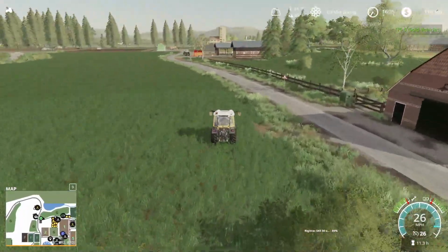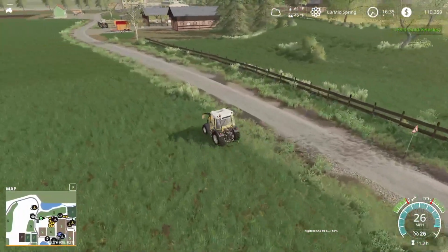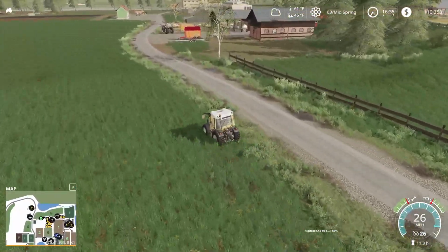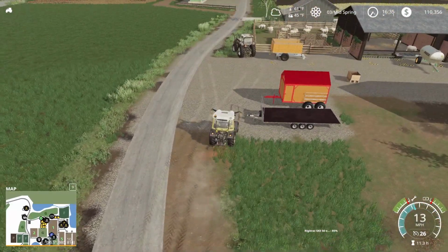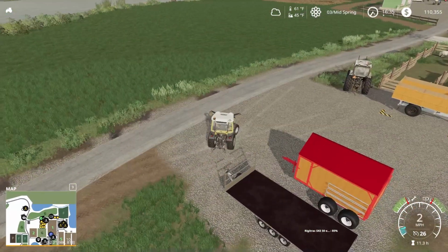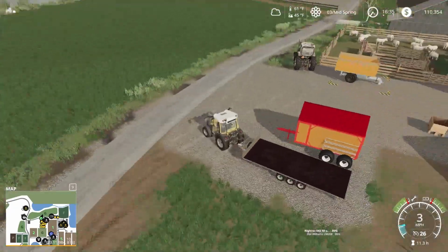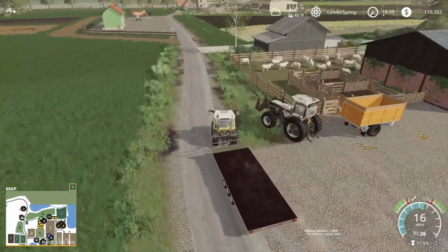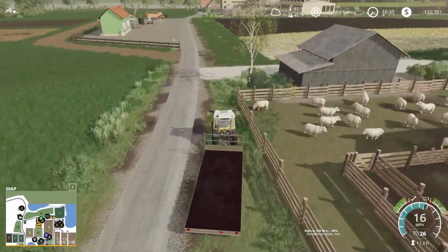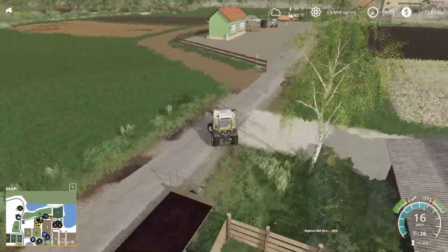Okay, so that is all squared away, so now we get to do some landscaping and some various things over here. These trailers are going to be in the way, I think, of what I want to accomplish, so we're going to move them. Just over to here for now.